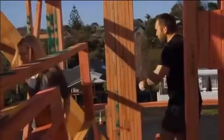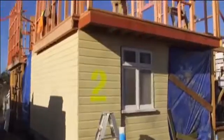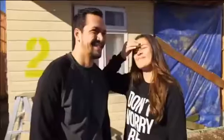Right now, they're totally powerless. Which one Dana's going to pick? I know, I reckon they're going to go first. Number 2 looks the best to me. Yeah.